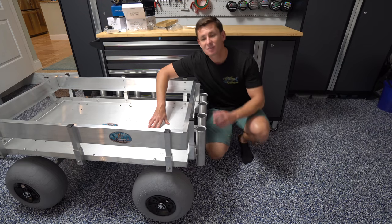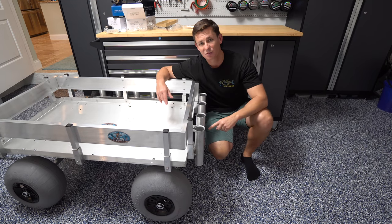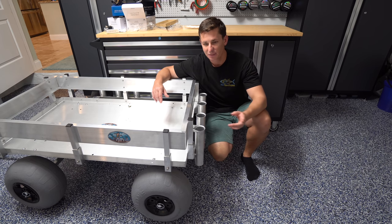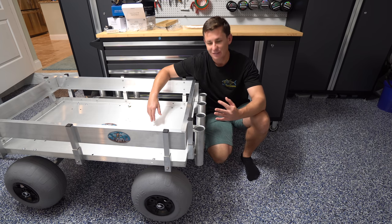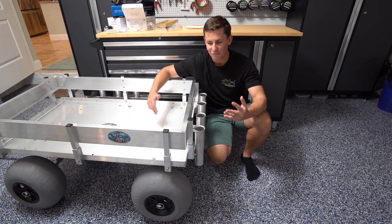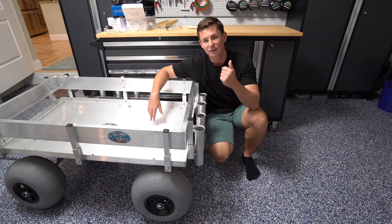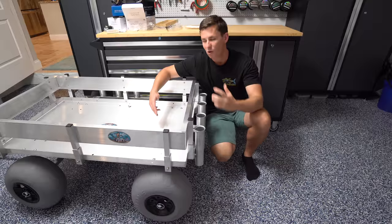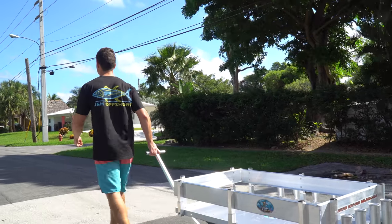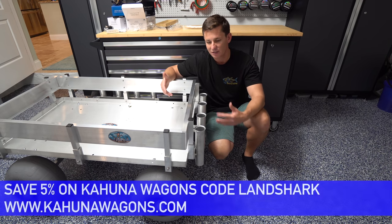So, here is the story behind this beast of a wagon. I went to ICAST with Brooke this year, and we met a gentleman who ran this booth, which was Kahuna Wagons, and I was like, this is the most badass fishing cart I've ever seen. I really want to talk to you guys and work out a deal or something. Fast forward a few months later, I know that we're going to be doing a lot of pompano fishing on the jetty, and I wanted a durable cart that you can put a cooler on, cast nets, buckets, and everything that was big, is not going to rust, it's going to be sturdy.